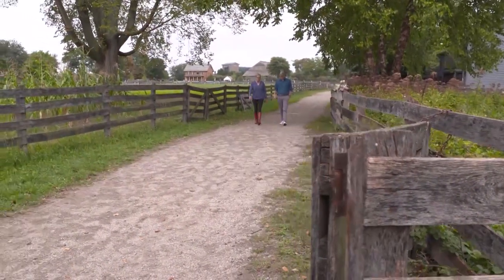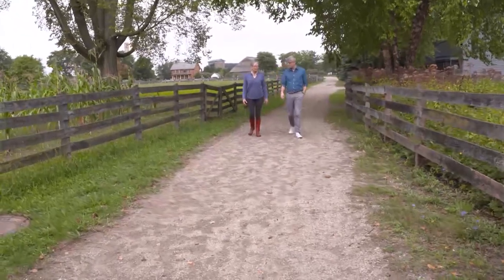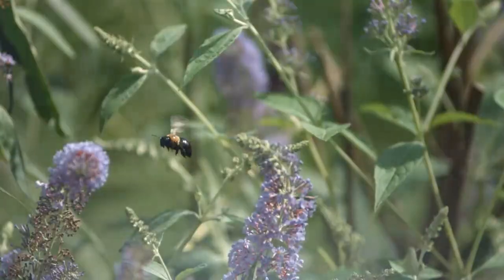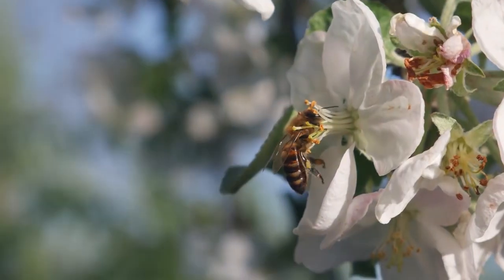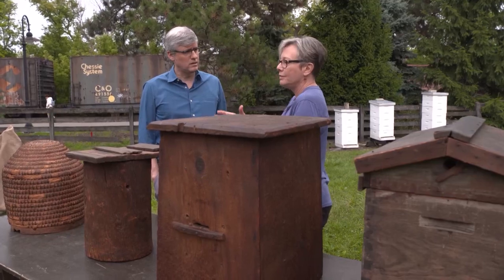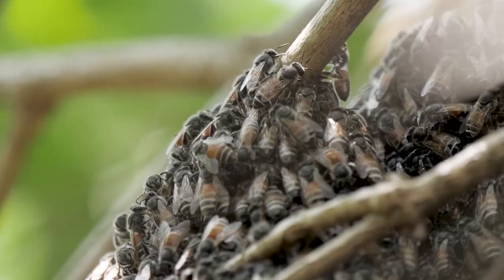I summoned the wisdom of Associate Registrar Patrice Fisher of the Henry Ford Museum, a beekeeper herself, to tell me all about bees. They go to one flower. What happens? They pick up pollen on their hind legs. They're trying to bring it back to their hive, but in the process of going to another flower, they'll drop a little bit off, and that's how pollination works.